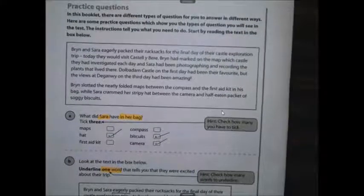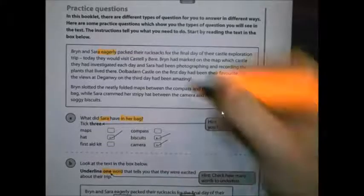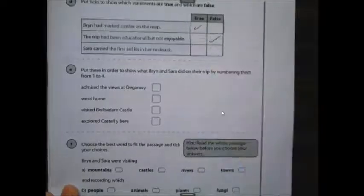The trip had been educational but not enjoyable. Well, as we've already said, there are words in here that suggest the opposite. The word eagerly, which we looked at earlier, certainly suggests the opposite. And also that word there, amazing, and the exclamation mark suggests that actually they've had a lovely time. So I think I'm going to suggest that one is false. But actually you see how difficult that is, because the rest of the statement, up until the point where it says was not enjoyable, is true. It's just the last bit of that sentence that is false. The trip had been educational but not enjoyable is false.